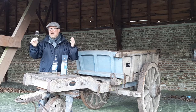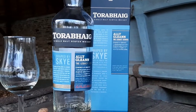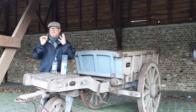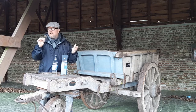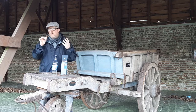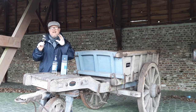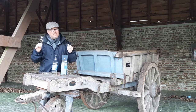The Torabhaig Allt Gleann on the nose. Well, I stick my nose in the glass, and immediately I feel like I'm in an old apothecary, you know, in an old shop of an apothecary where I get some burn ointment, some band-aid, some burlap, you know, jute sacks. It's soft and sweet. I get some peat, some white fruit, lots of vanilla. And it even reminds me a bit of kelp. Having said that, very maritime, but if I were to make a comparison, I wouldn't make it to Talisker. I would in fact make it to Caol Ila or Lagavulin.